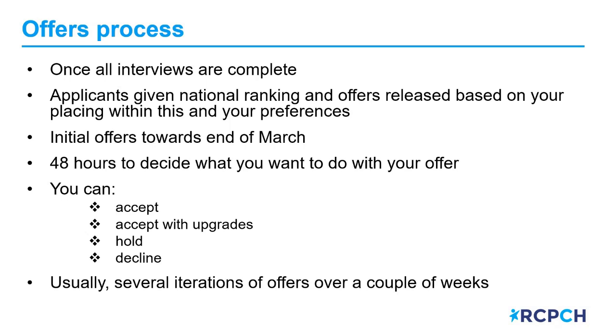So just bear in mind that you've always got 48 hours to decide what you want to do with any offer that you get, and you've got 4 basic options. So you can either accept it. If you get your first choice, excellent, you don't need to worry about anything else unless perhaps something changes. But if you've got the one that you want and you know you're set on it, accept it, you're great, just hold on to it and then wait for your information to come through from any prospective employer shortly after the offers process completes.